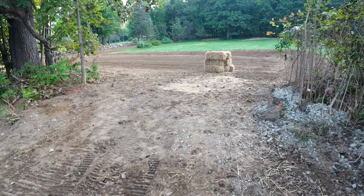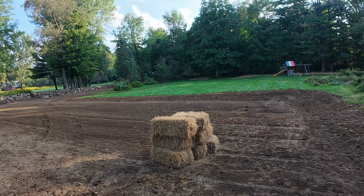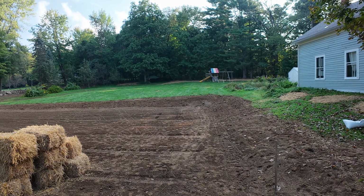Just waiting for Alan to get here with the bale chopper. But Brian's got a little bit of seeding left to do here, but all the peripheral stuff's done. Kinda buggy here. Is the bug spray in this truck?